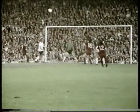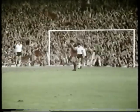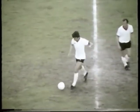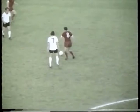Three in the centre. Johnson's header, and there's one back for Liverpool. David Johnson, the scorer. So 3-1 now the score to the internationals. And the Liverpool supporters back in good voice.